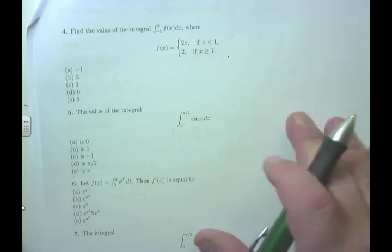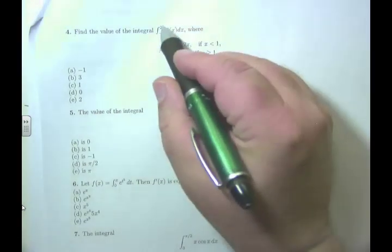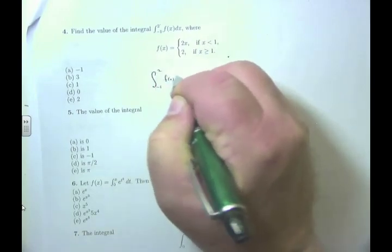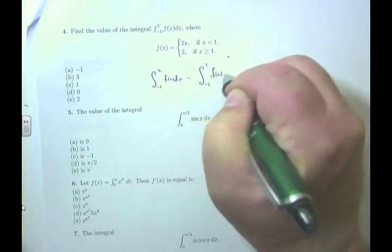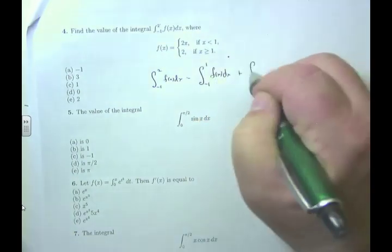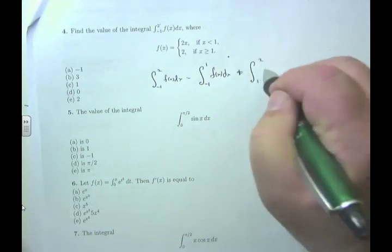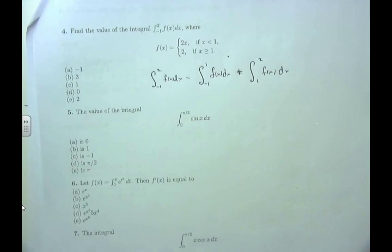So, how do I integrate this thing? I'm going from -1 to 2. But the integral from -1 to 2 of f of x dx, by definition, would be the integral from -1 to 1 of f of x dx, using my property of integral bounds, plus the integral from 1 to 2 of f of x dx. I get to break up my bounds. But why did I choose to break it up at 1? Because that's where my piecewise function broke it up.